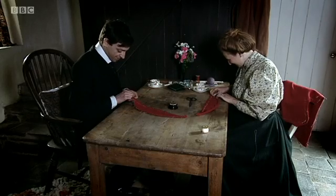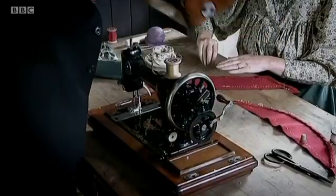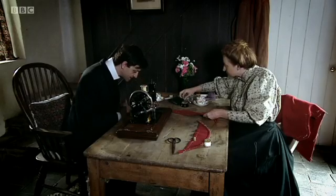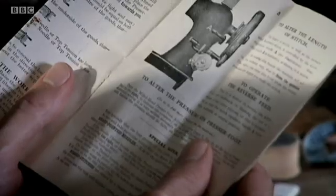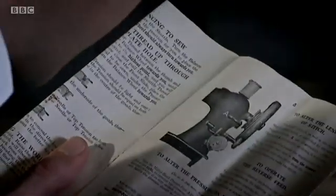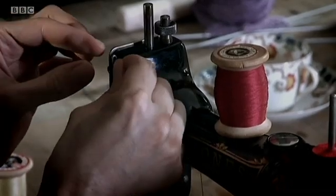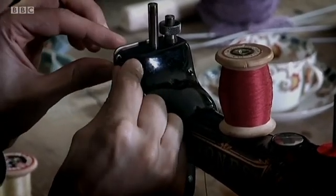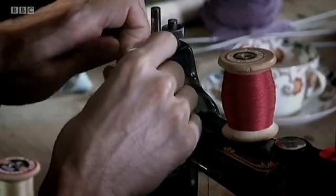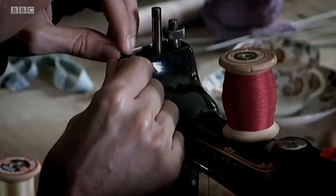Right, I'm ready to go on the machine. Yeah? Yes. Ooh, I love the gold foliage. The length of stitch as well as the forward and backward stitch is controlled by the stitch regulator handle A. See illustration. Sewing machines were indispensable to many Edwardian women. Though ready-made clothes could be bought in department stores, a lot of women still preferred to make their own.